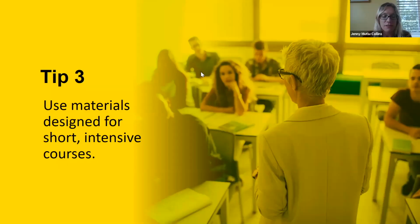So our third tip, tip 3, is to take advantage of the intensive courses that we already have. If you prefer something a bit more structured with step-by-step practice throughout, then this is for you. These courses that we publish are perfect for getting students exam ready in a short period of time. Exactly, and we're going to show you one right now.